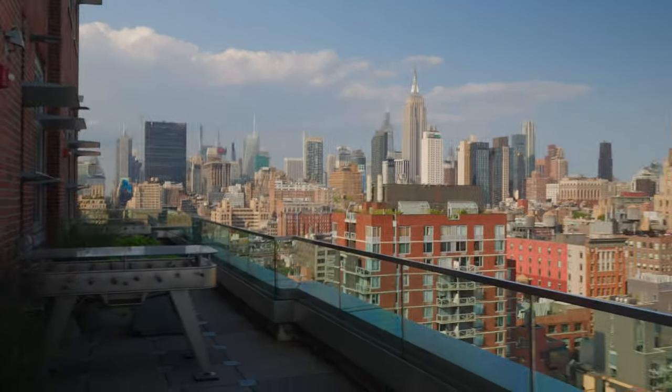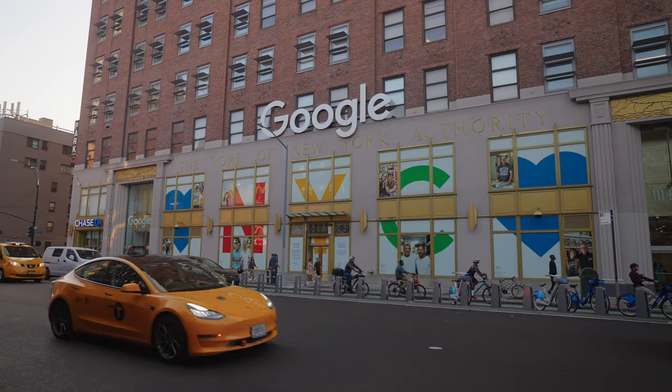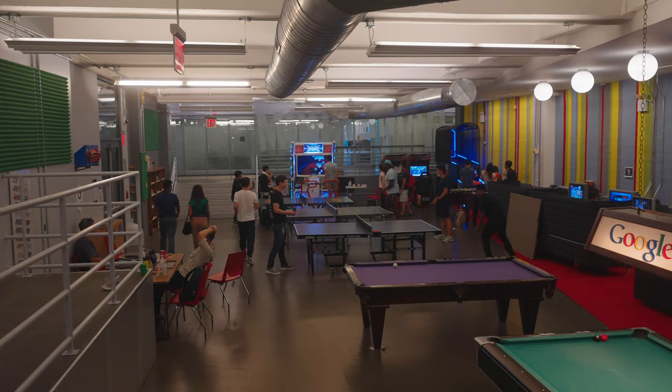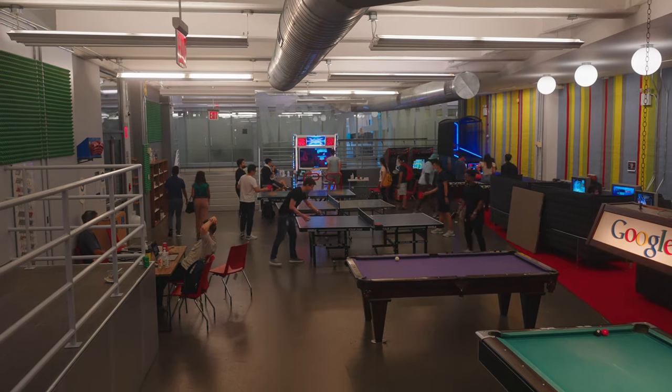But yeah, this is my first time in the New York office in years. The last time I was here was when I was an intern in 2015. Right before I converted to being a full-time software engineer. So I really love this office. It means a lot to me. And honestly, it's my favorite Google office. I just think it's like so cool.